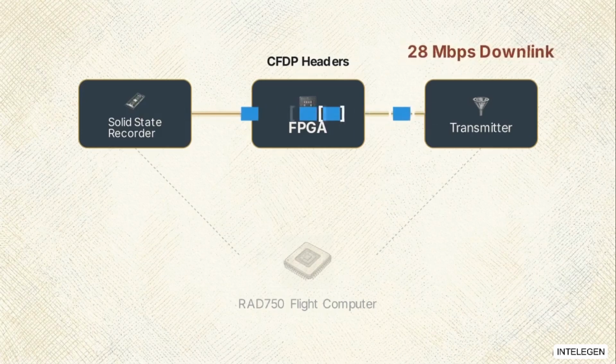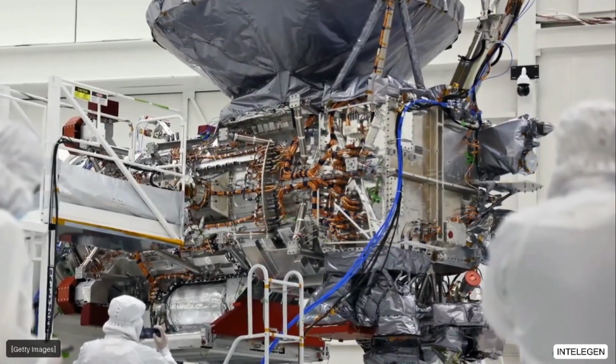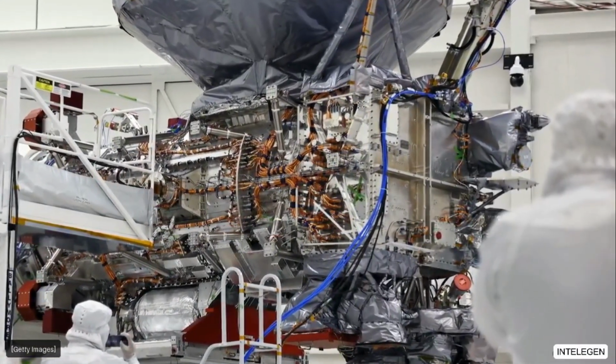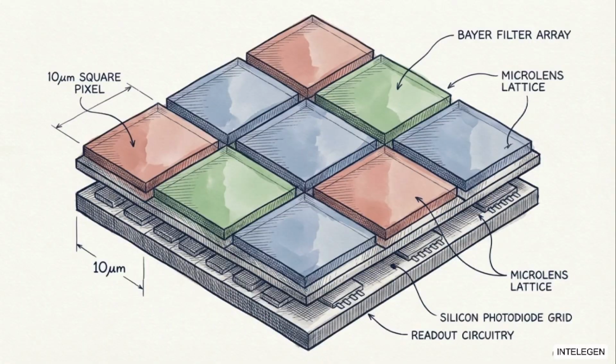The Europa Clipper mission employs a different physical workaround. Lacking central computing capacity for complex image stacking, the burden shifts to the spacecraft's physical optics. The Clipper utilizes an 8 megapixel sensor, constructed with massive 10 micrometer pixels.